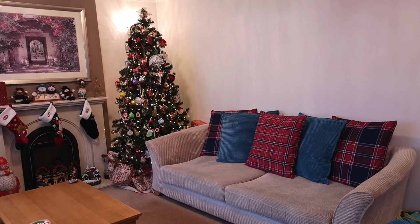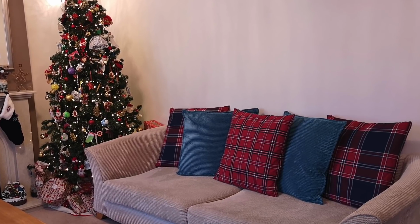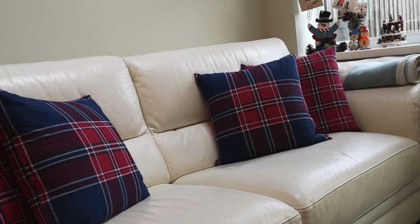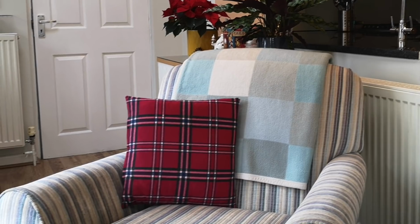In fact, the ones in my lounge, and I'll put pictures in of all the different places that I've done them, I actually think they're better than the ones that were on the cushions originally, and I'm like, ooh, I wonder if I can get away with keeping them once Christmas has gone by. But anyway, never mind.